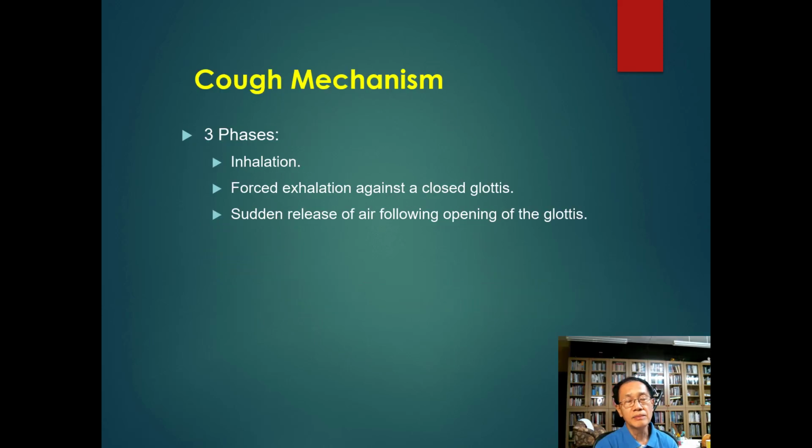The cough mechanism has 3 phases. First of all is inhalation, a deep breath, followed by forced exhalation against a closed glottis. There's a buildup of air in the chest, and a sudden release of air following the opening of the glottis, causing an explosive expulsion of air, which is the cough.